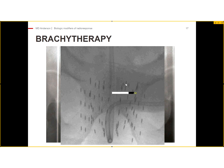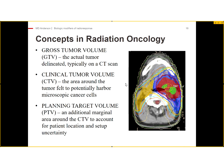Okay, more concepts in radiation oncology. Gross tumor volume, GTV. That is the actual tumor delineated typically on a CAT scan. So the green thing, that's GTV. Clinical tumor volume, that's the red part. That's the area that you're concerned about microscopic spread of the tumor, so you want to treat all that area to a high dose. Planning target volume, that's an additional margin around. You see how the red doesn't quite touch the red here? That represents the PTV.